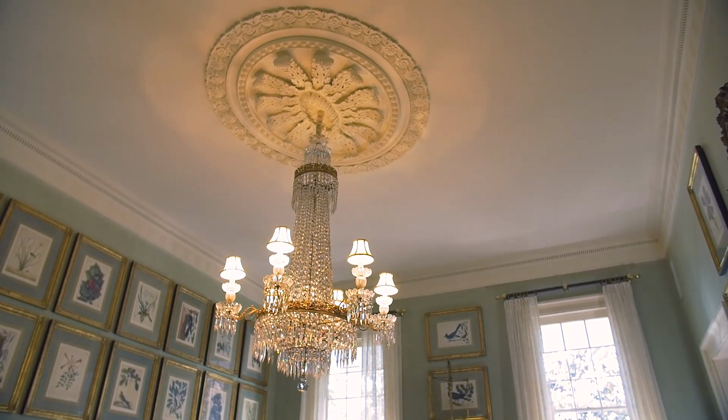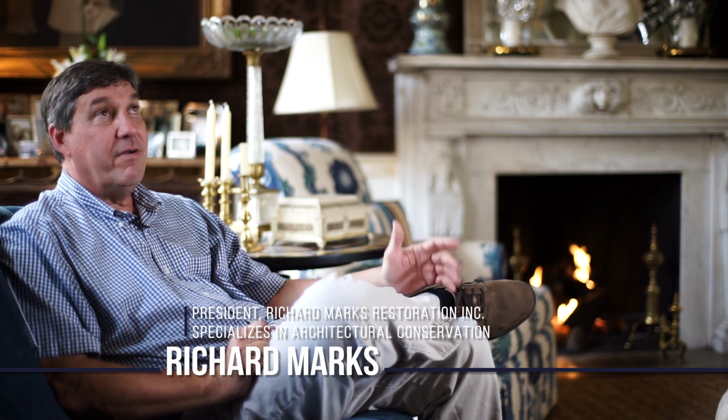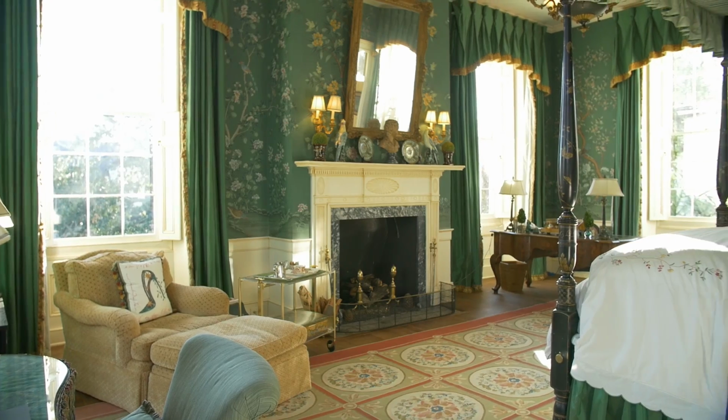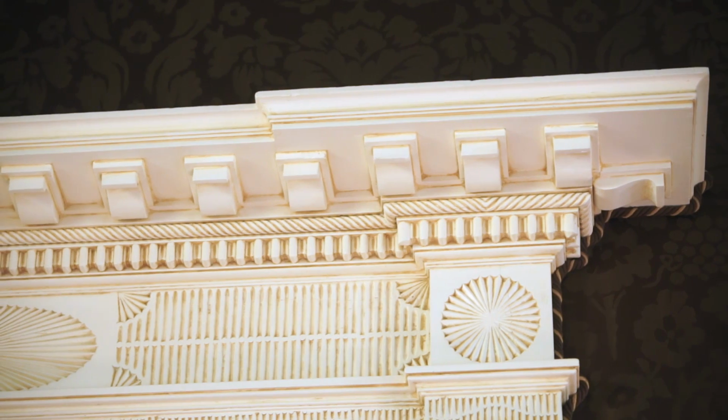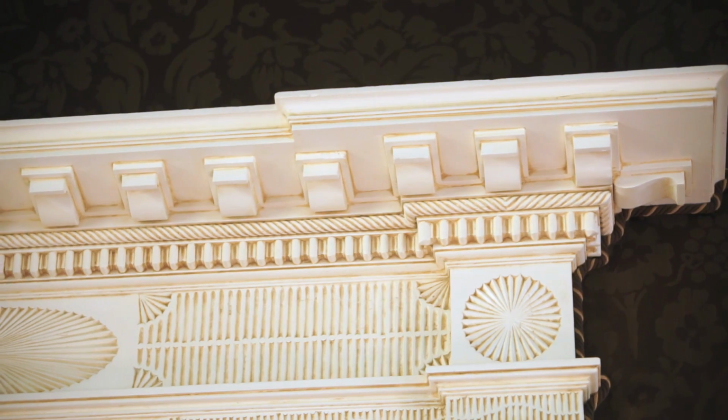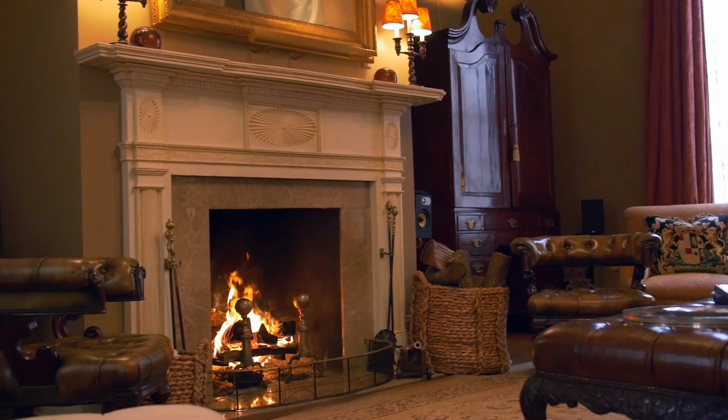Swordgate has some of the best examples of ornamental plasterwork of the Federal period, some of the best examples of woodwork from the Federal period, and some of the faux graining at Swordgate is the best that I've ever seen, and some of the best that's survived in the city. So Swordgate really represents some of the best surviving architecture of that Federal period in Charleston.